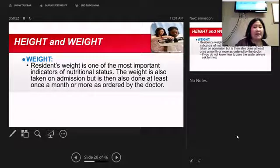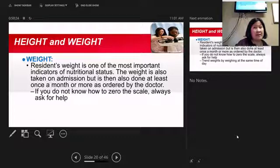Make sure you're weighing them at the same time of day every time you need to weigh them to help with the fluctuations. If you get up and weigh yourself in the morning and then you go back home and weigh yourself that night, you may be 2 or 3 pounds heavier either way. You have to zero the scale before you get the person up and over to the scale.